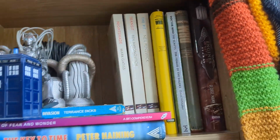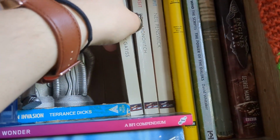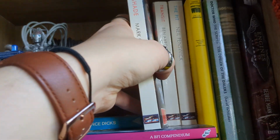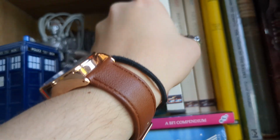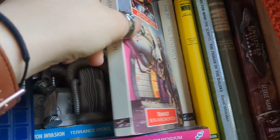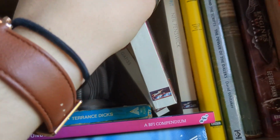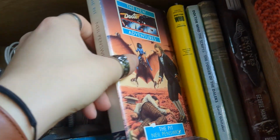And now we move on to the Virgin New Adventures books, my favourite book series of Doctor Who. A collection which is steadily growing. Wish I had more, but you know. Nightshade, starting off extremely strong. One of my favourite Doctor Who stories of all time, Nightshade. And we have Transit, a decent follow-up, which I can't seem to slip back in without bending the pages, so we'll just do that. And then we have The Pit, the first three of them.